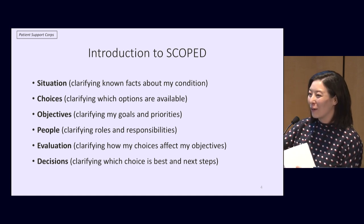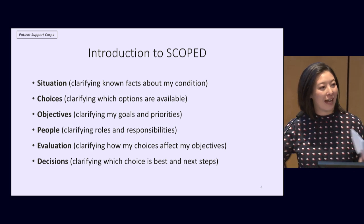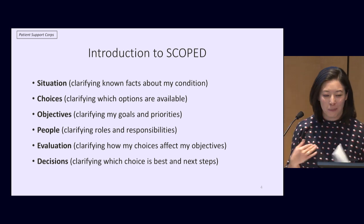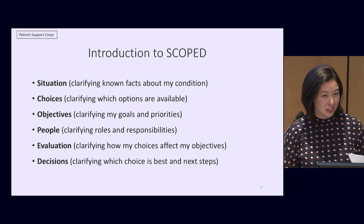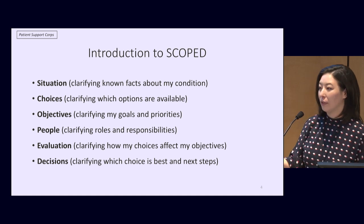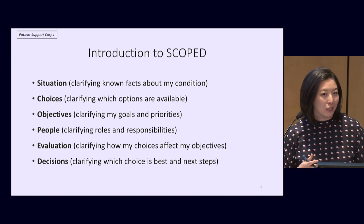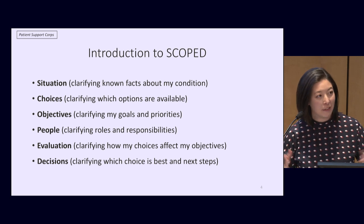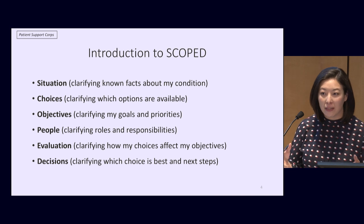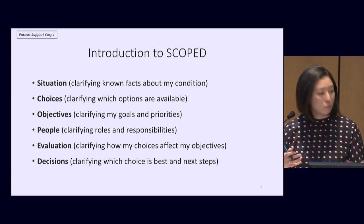This framework is to help you critically reflect on the decisions that you're making. It's an acronym called SCOPED. It stands for Situation, Choices, Objectives, People, Evaluation, and Decisions. What I'm going to do today is walk you through how to build your own SCOPED note. I do want to emphasize that the information on the following slides is based off of a fictionalized example, so just be aware that the information may look different for each individual as you fill this out for yourself, with your family, and with your care team.